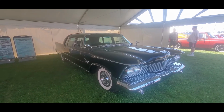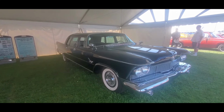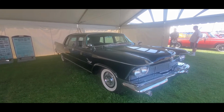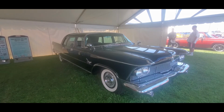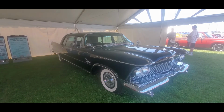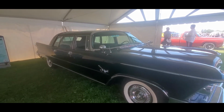We're looking at the McCandles collection. He's gracious enough to bring this. This is a 58 Imperial Ghia Limo. Now get this, VIN number LY1-1001. This is a 149-inch wheelbase.